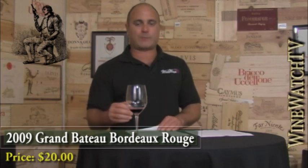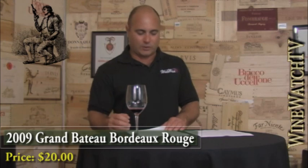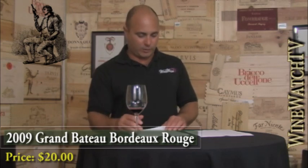The Grand Bateau Bordeaux Rouge. Okay, this is the red version of the white we just reviewed there. A blend of 75% Merlot and 25% Cabernet Sauvignon. Some lovely red currant and red plum-like fruit, fresh earth, a little dried tobacco spice, bright red berry fruit on the tongue, some light earth, a nice savory finish there. Very good little Bordeaux for 20 bucks.